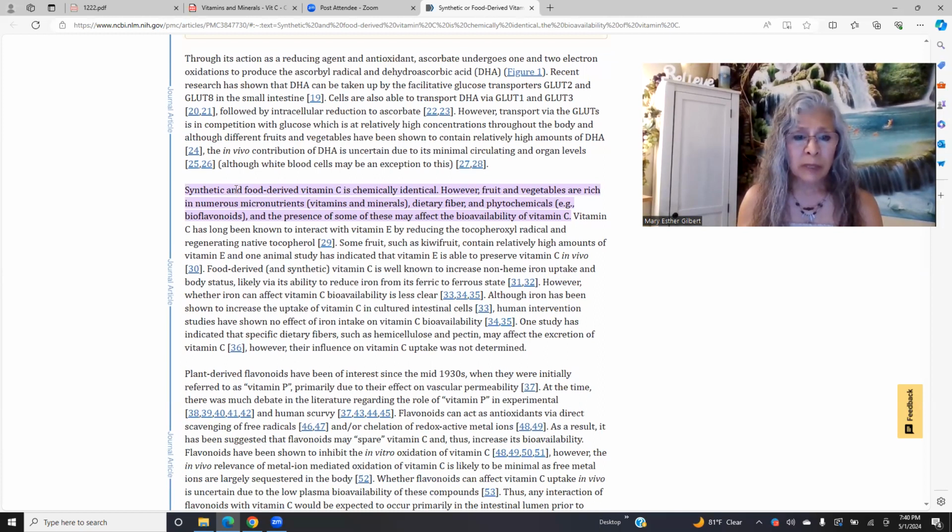So I think I already read this: synthetic vitamin C is chemically identical. However, yeah, I read that. Fruits and vegetables are rich in different micronutrients, and the fiber and the phytonutrient compounds called phytochemicals or phytonutrients. Those are the chemicals in plants. There are literally thousands of those, and they are found throughout nature in various different types of botanicals, different plants. And those have been studied extensively.